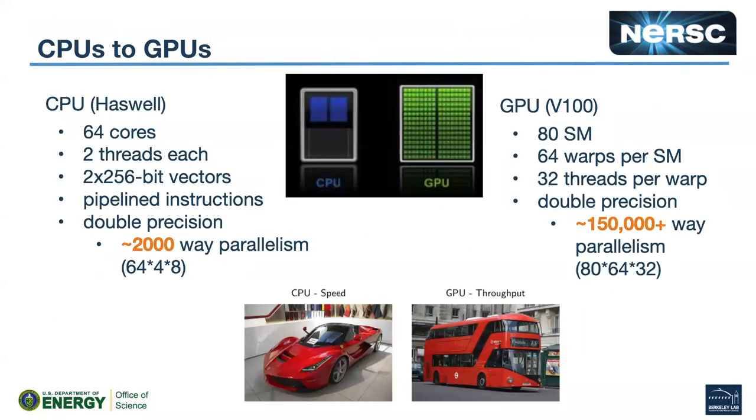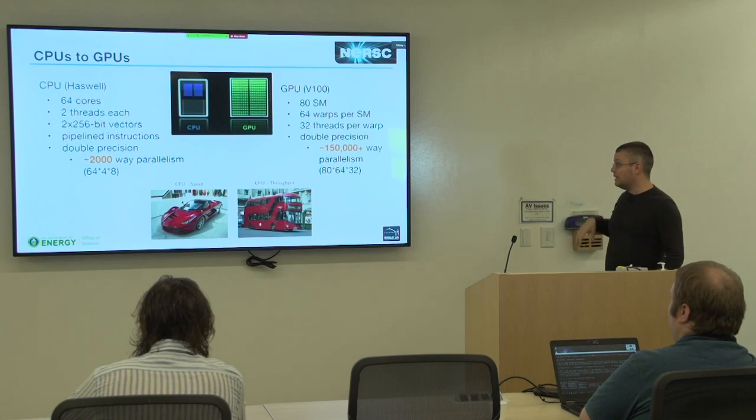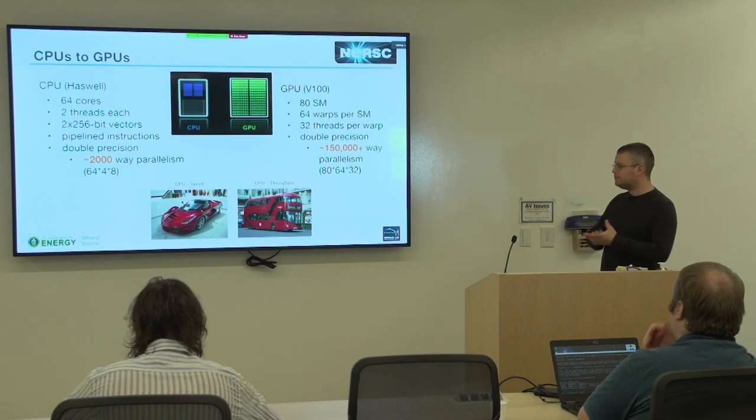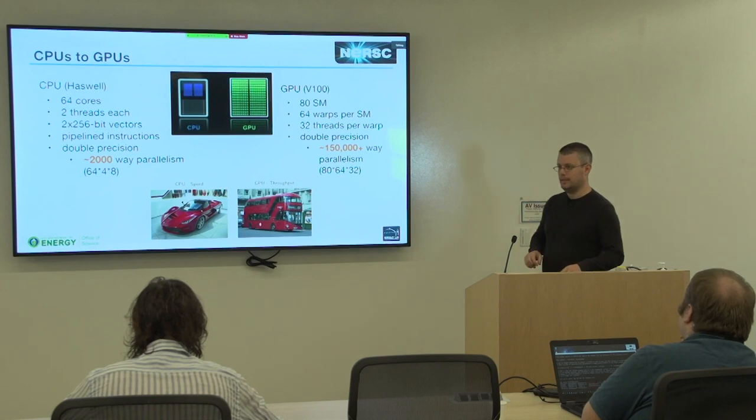So as a short way to describe this change from traditional CPUs to GPUs on the throughput extreme, you could see the parallelism increasing across every single one of these lines. Going from 64 to 80, two threads to potentially 64 warps per SM. This is not the amount that it can compute every cycle, but the amount that you may want to use to hide the latency. Increasing the size of the vectors. And the way you can think about this is that a CPU is like a general purpose processor built for speed, whereas a GPU is really a processor built for throughput and data parallelism.